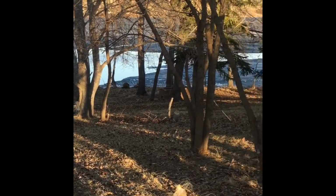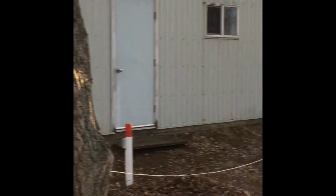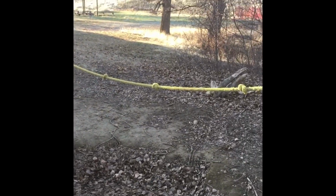So that just gives you an idea of behind cabin 5-6, and a little view of the main washrooms as we come back around to the mud pits. And so that gives you an idea of a little more of our rec spaces.